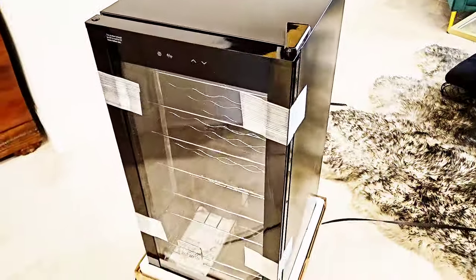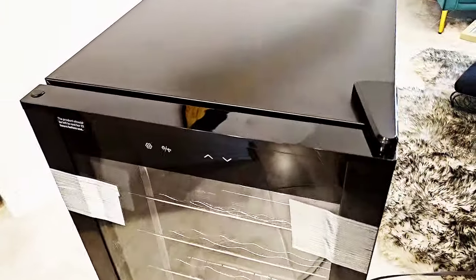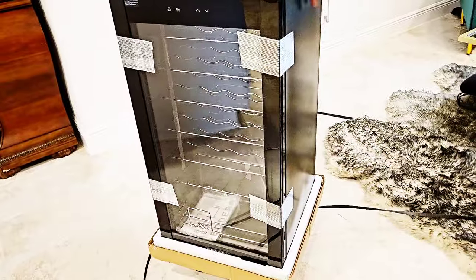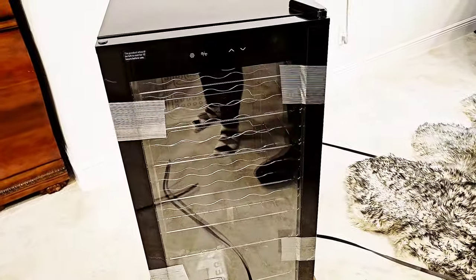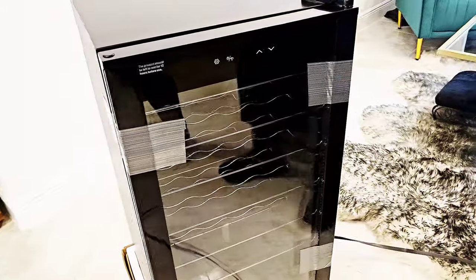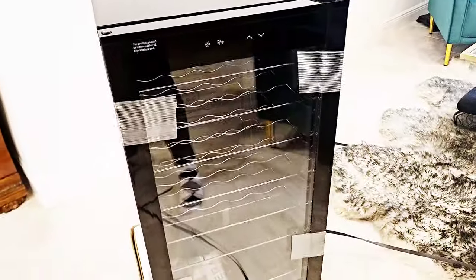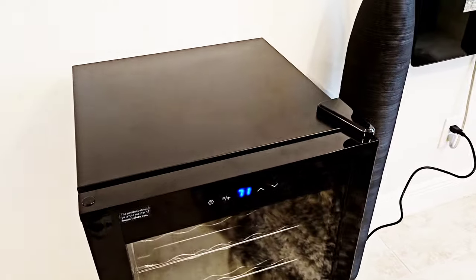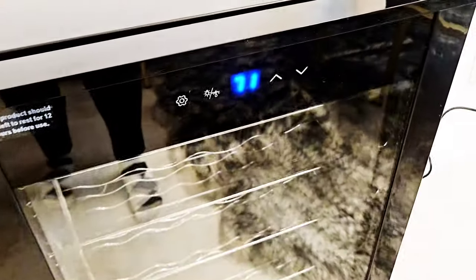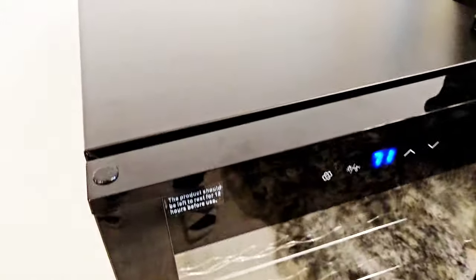This is a small freestanding wine refrigerator, but you also can install this into a cabinet, which she is planning on doing at a later time. This wine cooler can house red, white, wine, and champagne. The dimensions of this wine cooler are 17.7 in depth by 16.92 in width by 33.07 in height. It has a touch control feature, very easy to control.